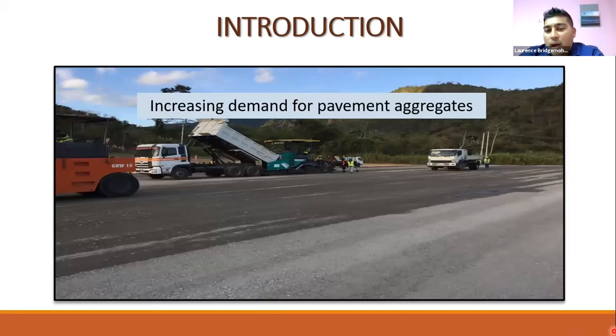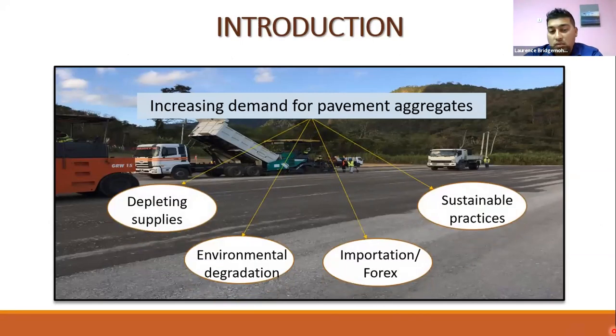Currently, there's an increasing demand for pavement aggregates for infrastructural development. Accompanying demand locally in Trinidad and Tobago and across the region are concerns of depleting supplies, environmental degradation, and, for the options of importation, reduced foreign exchange. As such, there's a renewed emphasis globally for sustainable practices and their employment in pavement engineering solutions.